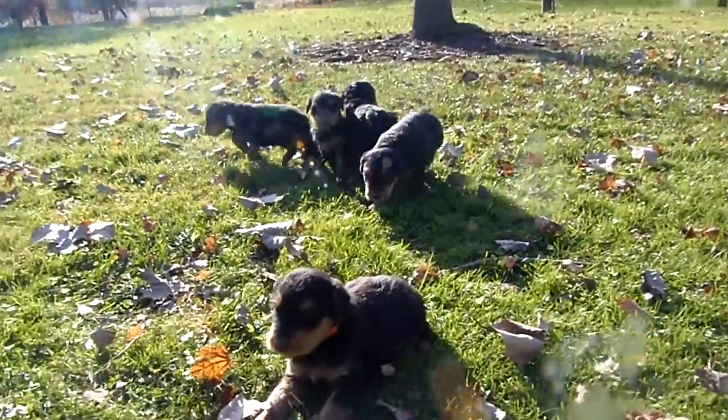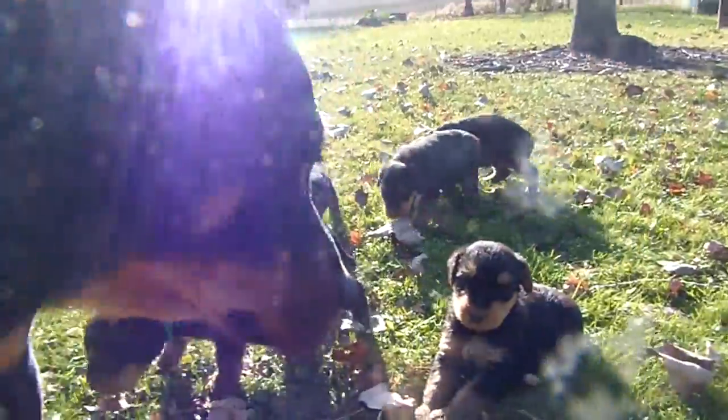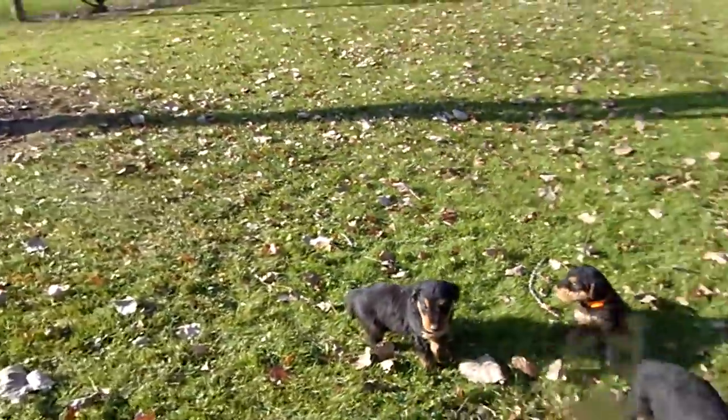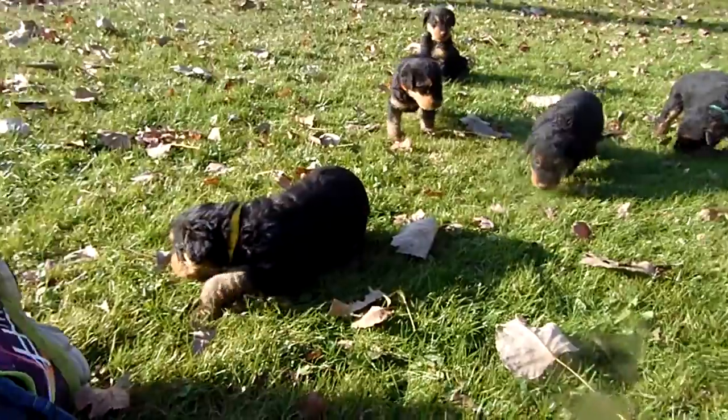Okay, here are Dixie's male puppies. I figured for picking, it's probably a little easier to just separate the boys and girls. Not quite so many to look at. This is yellow right here.